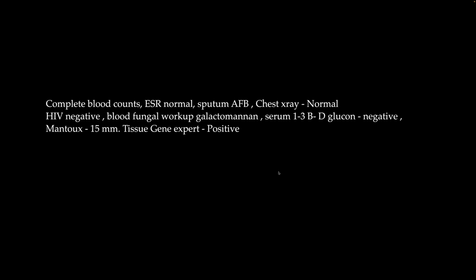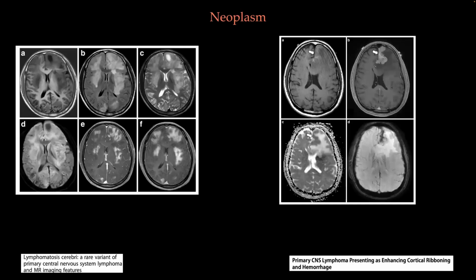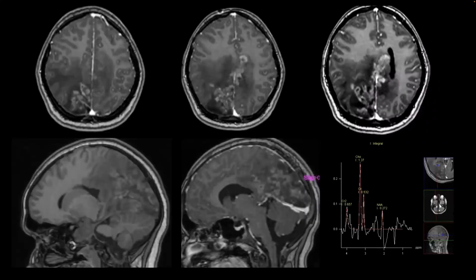Our questions were, one, following the CT, how could we have thought of a diagnosis of granulomatous disease, because the differential mainly thought of at that point was a tumor. And second, after the MRI, how confidently could we have said that it was tuberculosis, because later on the biopsy came as positive and GeneXpert was positive. So could we have withheld the biopsy and thought of only tuberculosis at that point of time was our thought. But that's an easy question to answer now, isn't it?